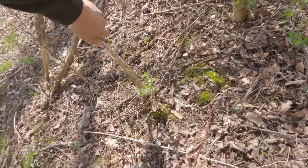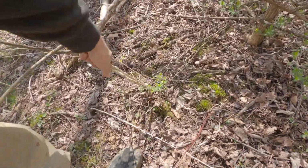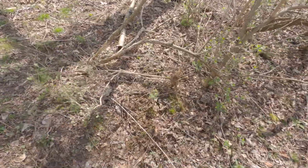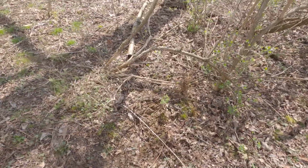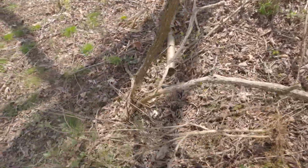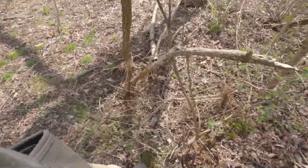One thing good about them that I've noticed, and this might be a good one to show you, is they root on top of the soil. Watch how easy this pulls out. That's how easy it is to manage it. You just pull it out. Even this big one here, I could probably, yep.